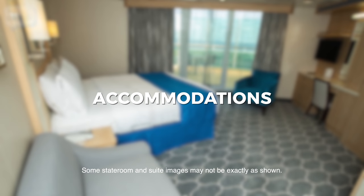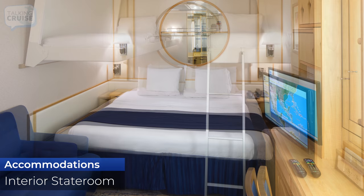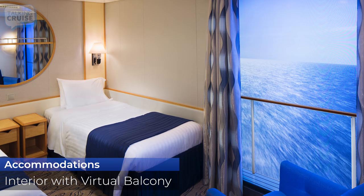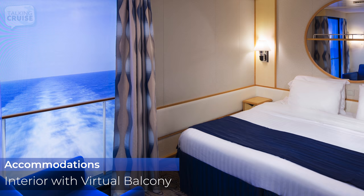Interior staterooms are 160 square feet, sleep up to four guests, feature two twin beds that convert to queen, quad rooms with two extra Pullman beds, bathroom with shower and sofa. Interior staterooms with virtual balconies are 160 square feet, sleep up to two guests, feature two twin beds that convert to queen, bathroom with shower, sofa, and floor-to-ceiling HD screen with real-time exterior views from the ship's current position.